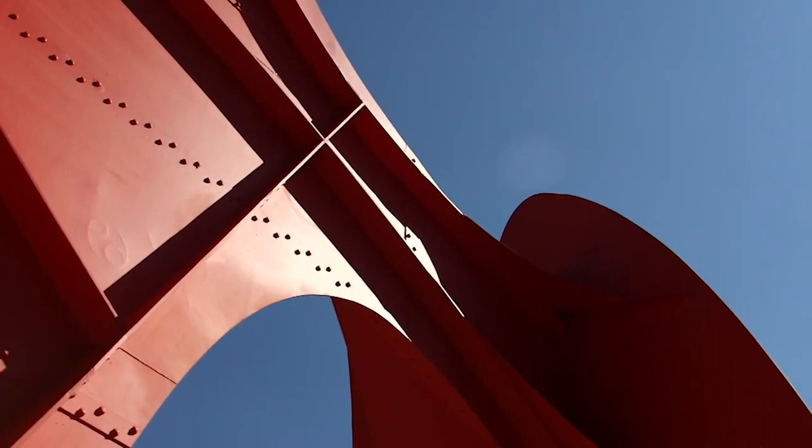Probably the most recognizable landmark in this space is a sculpture known as the Grande Vitesse, which means the Great Swiftness. You could also look at it as another way to say Grand Rapids. So, what are some other landmarks we can find while we're downtown?